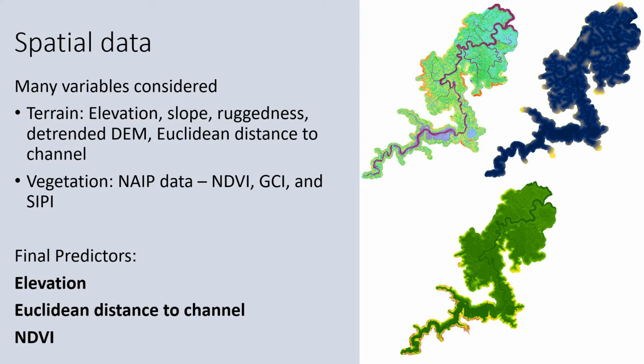The second main data source we used was various remote sensing products. This included terrain data, such as elevation, slope, ruggedness, detrended DEM, which is when you remove large-scale trends from an elevation data set, as well as the Euclidean distance to the channel network. We also looked at National Agricultural Imagery Program data, NAIP, and used that to calculate spectral vegetation indices like the Normalized Difference Vegetation Index, the GCI, and the CP.